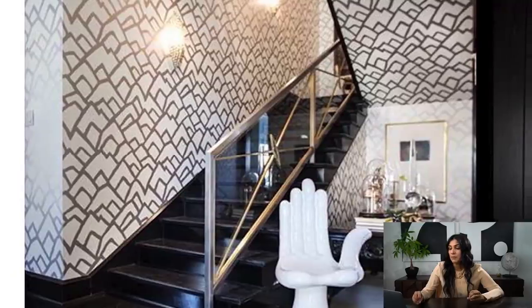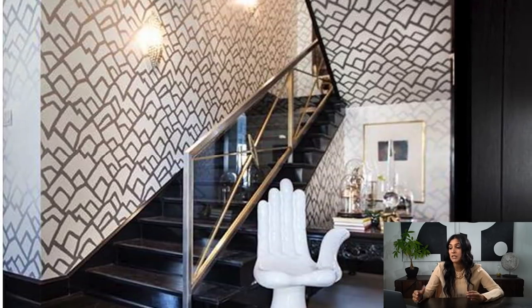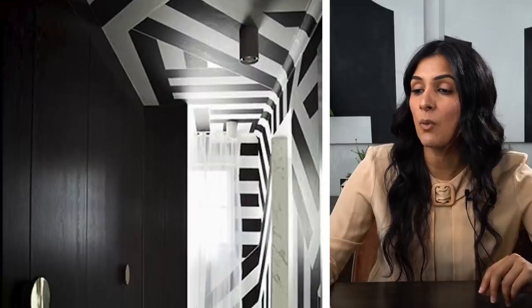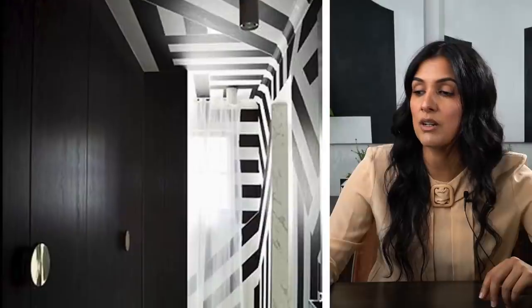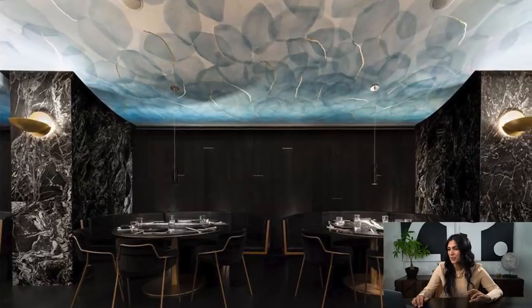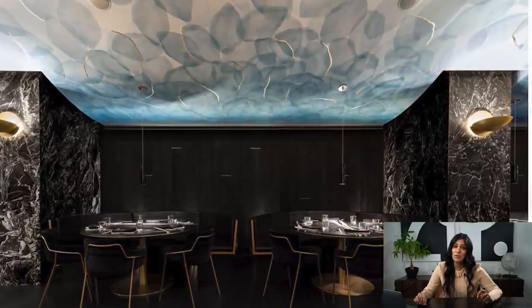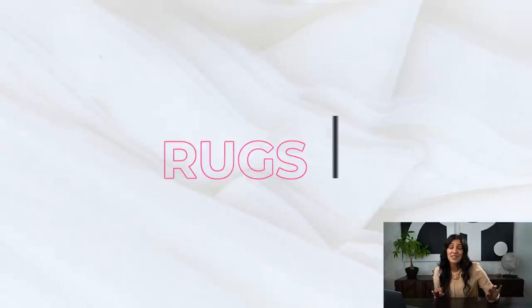You'll still see some patterns, like smaller patterns, but a lot of them are actually going to be treated on the ceiling. So taking your wallpaper up to your fifth wall, which is your ceiling, is also going to be a very popular trend. So here we've got one through a hallway that also is treated on the ceiling, as well as down a hall. I love this wallpaper here because it kind of makes you feel like you're underwater. So if you do have an opportunity to treat either your walls or maybe a ceiling, definitely do that for 2021.